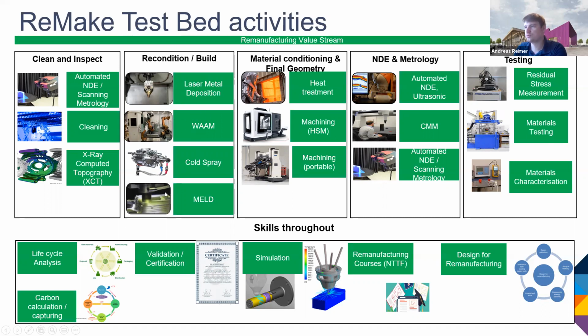In NMIS currently we have the capability on laser metal deposition with powder, wire arc additive manufacturing, cold spray, and we are also working with MELD, which is a friction stir additive manufacturing process. And after depositing some material back onto the component, it needs to be machined again to its final size, where we're obviously looking into machining, heat treatments, and so on, because obviously it needs to get back to spec.